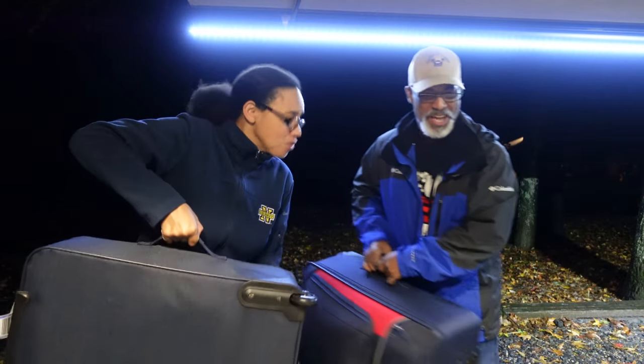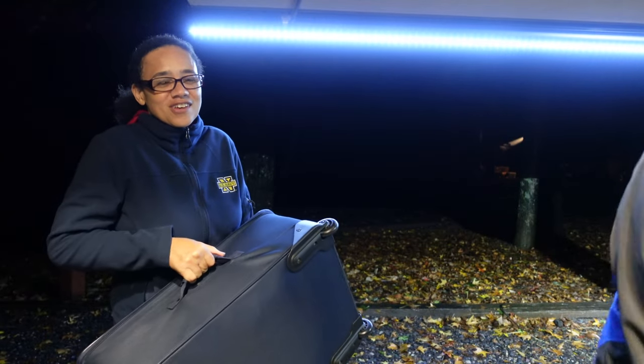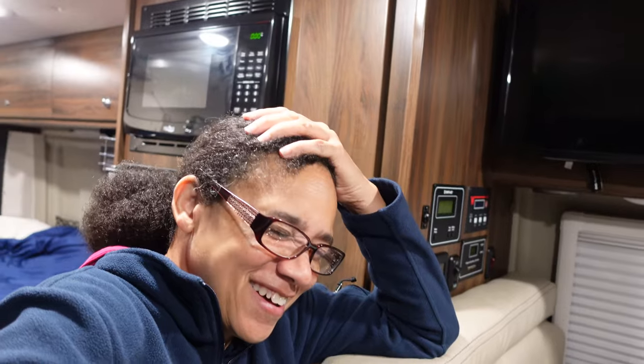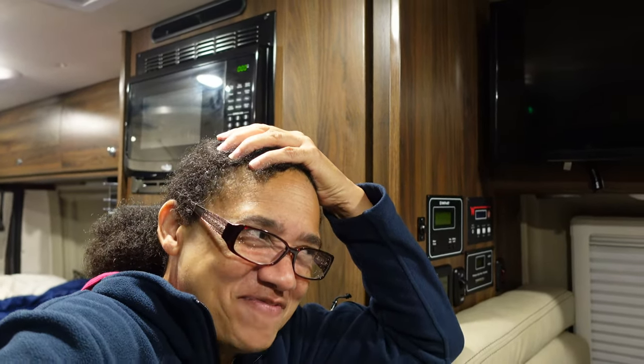I packed lightly for overnight. This is overnight? Yeah. Oh boy. Once we put this stuff in, there's no room for us. Look, we're in a Class B now. This is not our rig. Hashtag van life. Oh, we can't even walk by each other. So, half of our stuff is still in my Jeep.